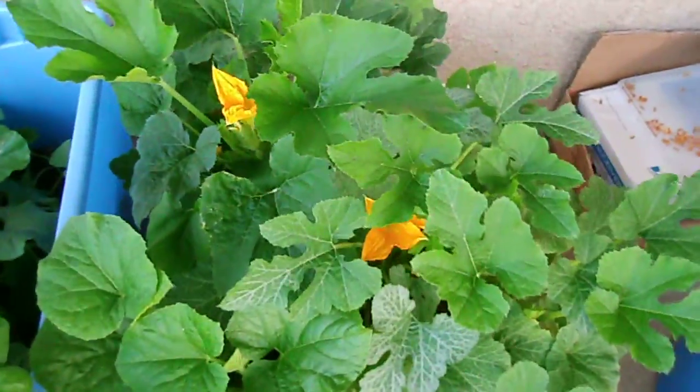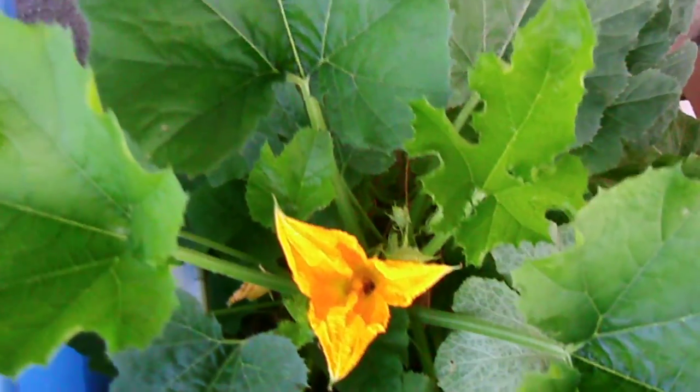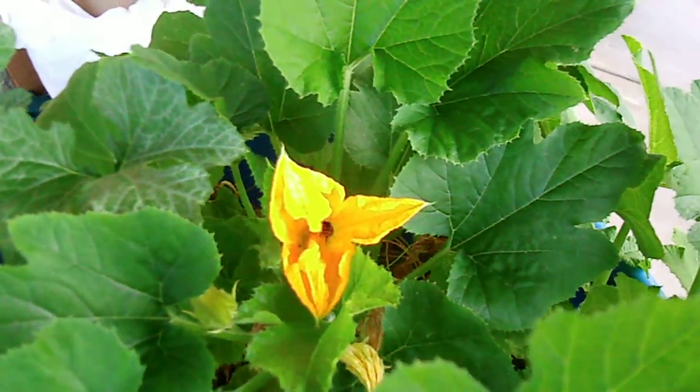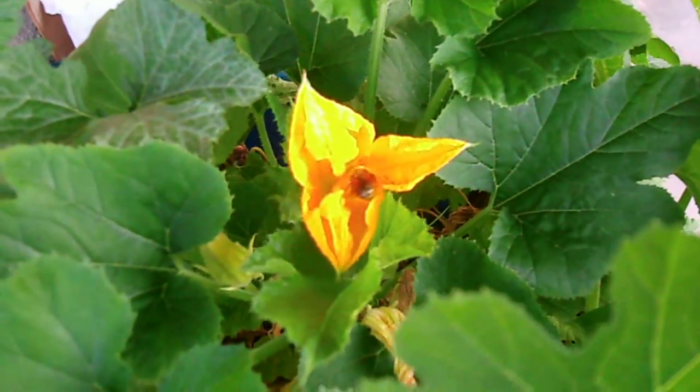There he goes. Is he still here? No? Maybe that might be him in there. I don't think so, though. Hey! And he flies over to that one. Flies over to these.